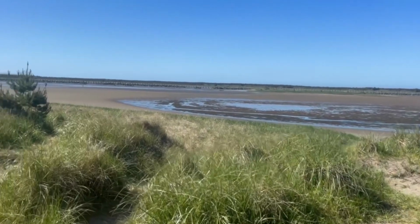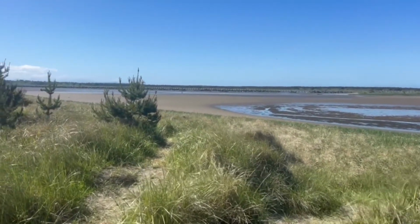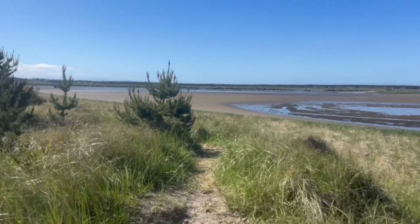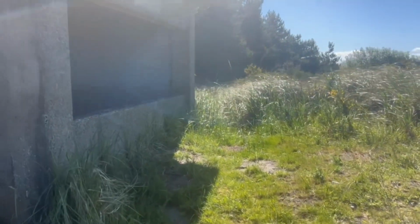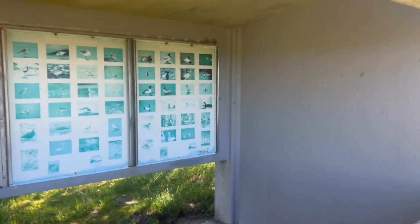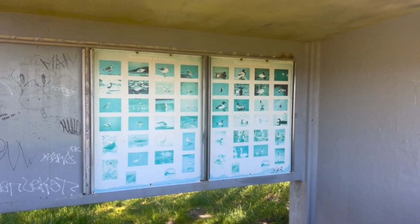But if you know me, I like to walk down as close as I can get to make sure that I didn't miss anything. In the meantime, Stumbles walked over to the bunker to film pictures of the birds that are supposed to be here, but definitely were not.